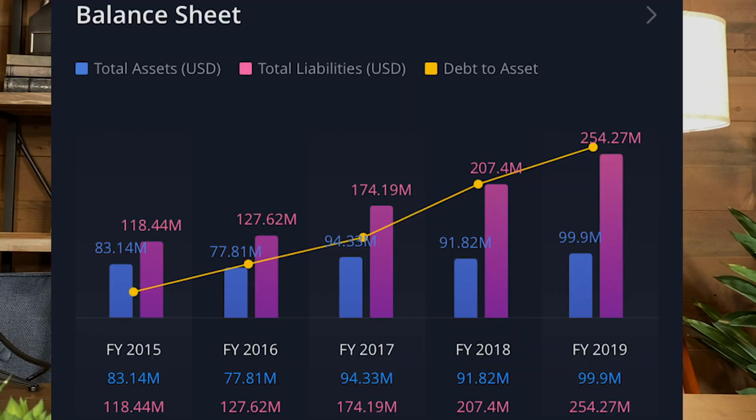And also the fact that Aemetis' liabilities have been going up. They've acquired more debt over the last year.